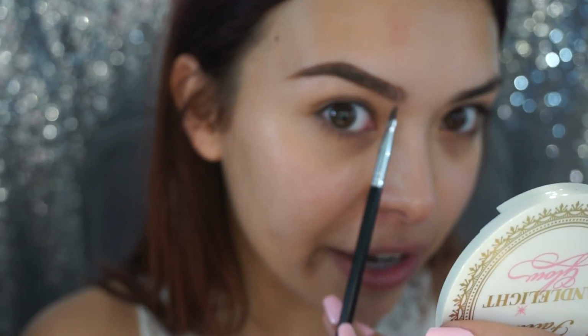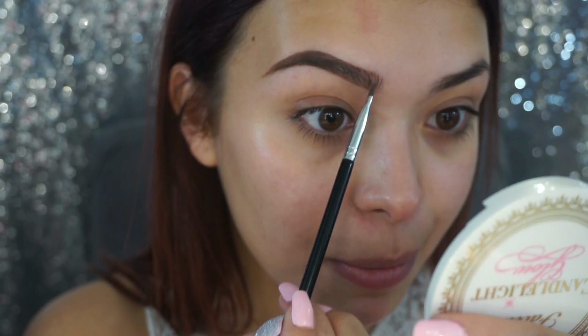And when I reach the very front of my brow, I just want to move my brush upward. So to clean my brow, you can use honestly concealer or foundation, doesn't really matter. But I'm going to be taking my NYX Above and Beyond full coverage concealer, which is this one right here, and I'm gonna use it in the shade beige. And I'm gonna take it with my BH Cosmetics number 11 brush. This brush came on a pink set, and I love this brush to clean my brows.